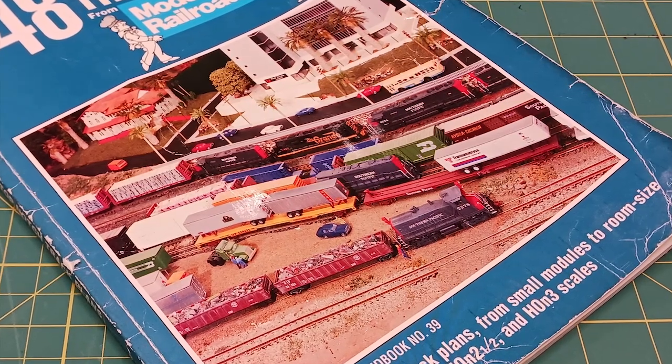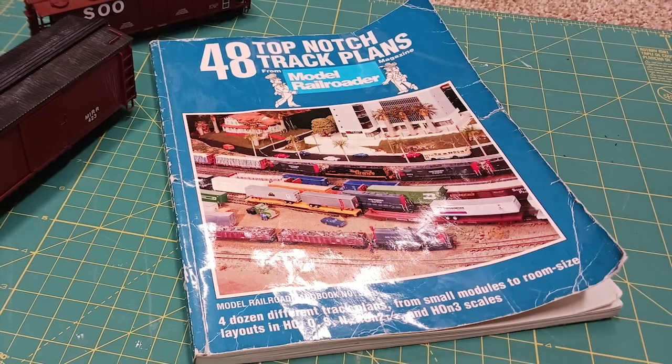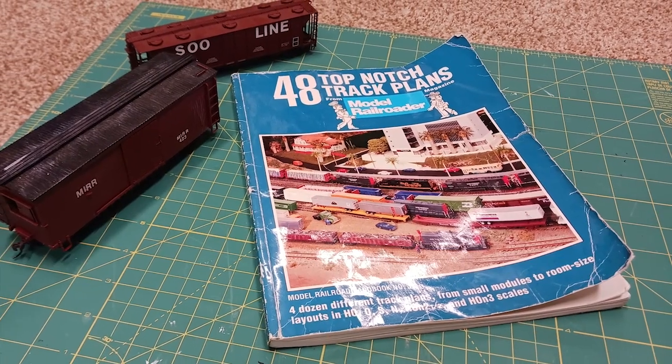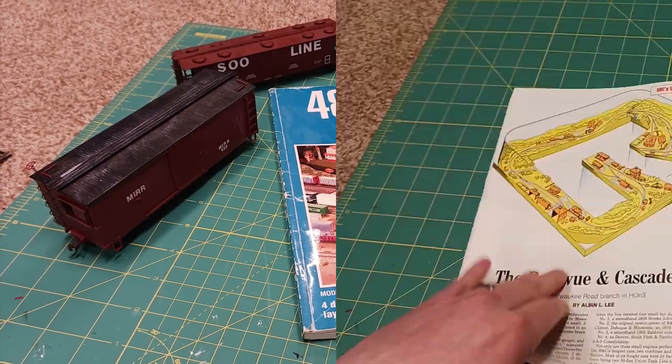The new cover is a generic and, frankly, plain and boring drawing of a rail yard. And by plain and boring, I mean the sleek look of the track plan. The plan itself is actually quite realistic, but I can't say it inspires me much. Ironically, the view on the original cover is not a depiction of any plans in 48 Top-Notch Track Plans. And believe me, as a 10-year-old, I conducted considerable research into this.